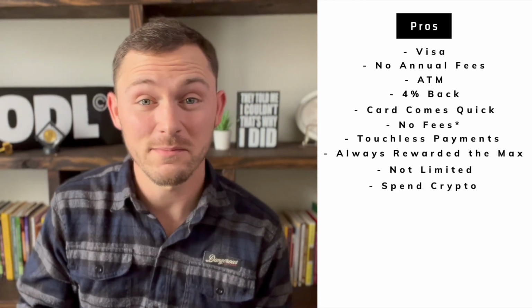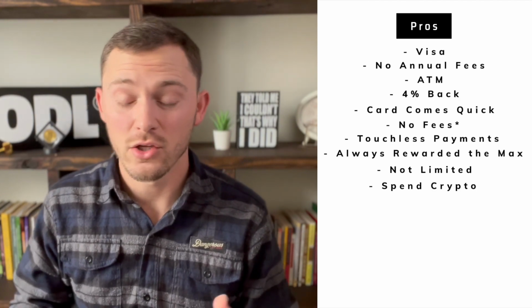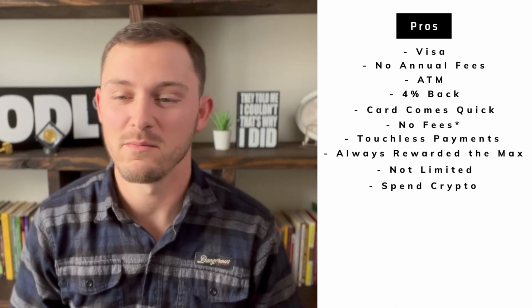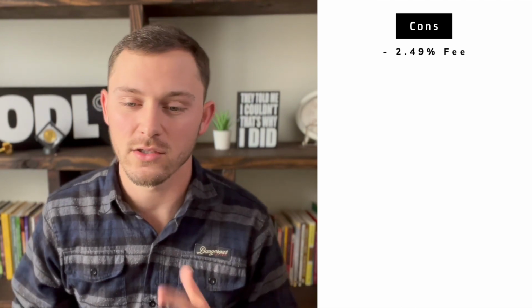I love that part. And you have the opportunity to spend your crypto if it came down to it, or if you're in an emergency situation or something like that. You could click on the app, switch to pay with Bitcoin, and then boom, you can pay with your crypto if you want to. So those are some of the pros. So let's switch over to cons, right? So we just talked about spending your crypto. If you did have to do that, just know there is a 2.49% fee that they're going to basically charge you for selling the crypto and swapping it to USD for you.